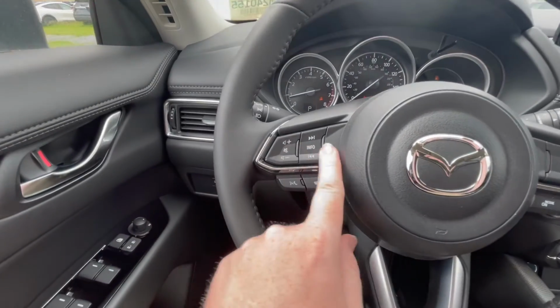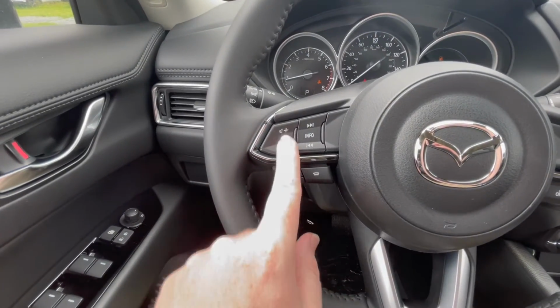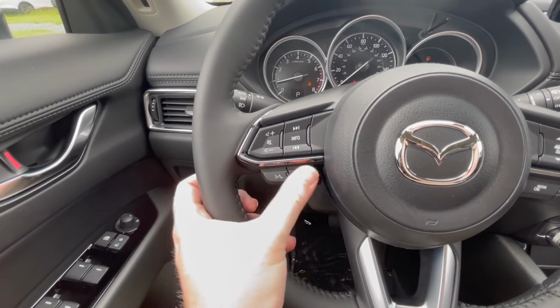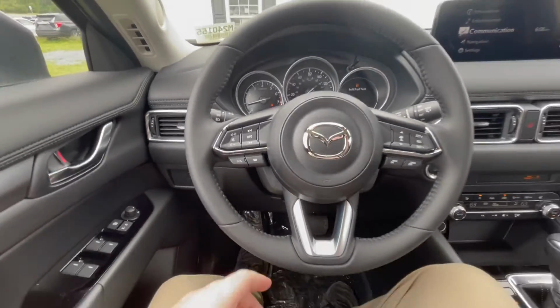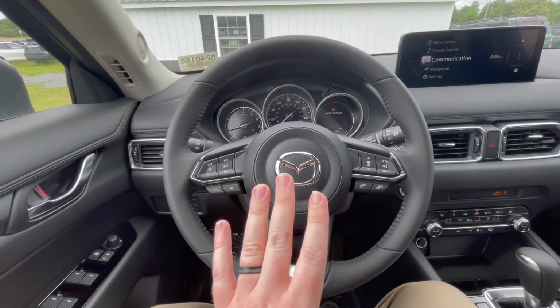Now, on the left-hand side of the steering wheel, you have your volume up and down. You have your toggle back and forth for your radio, and your answer hang-up button for your phone, and then also your voice control button right there. Nice leather wrapped steering wheel here.